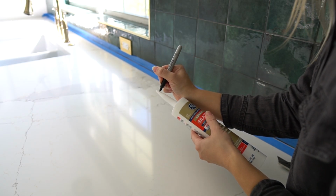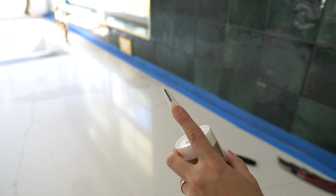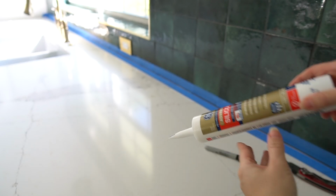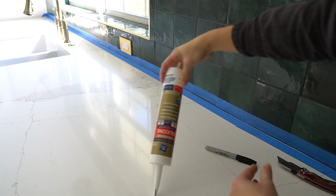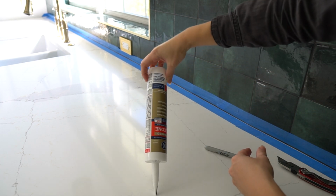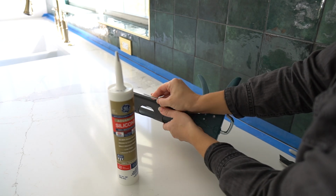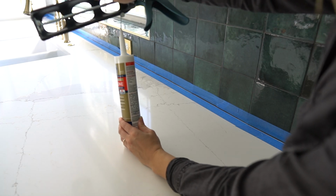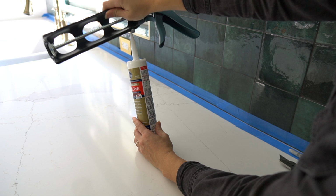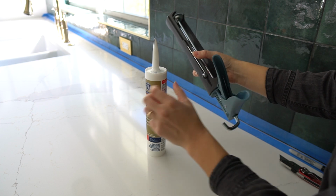I like to use a marker and make a line at the longest point of the cartridge nozzle. This line will be a guide for keeping your gun oriented in the perfect position. Once cut, pierce the cartridge's inner foil seal using the metal rod on your caulk gun or a long nail. Then load the sealant into the gun. I'm using a dripless caulk gun, which I recommend because when you release the trigger, it also releases the pressure so that caulk won't leak out of the gun in between uses.